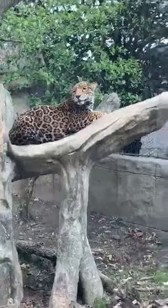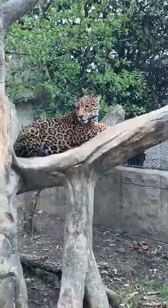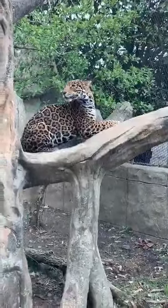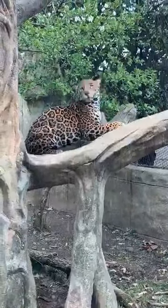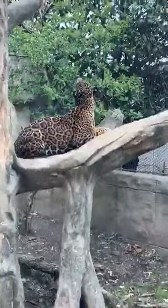Does Milan ever talk to the snow leopards? She does not talk to the snow leopards. She's, for the most part, pretty quiet. Our male snow leopard, Tai Long, he will talk a lot to her, though.